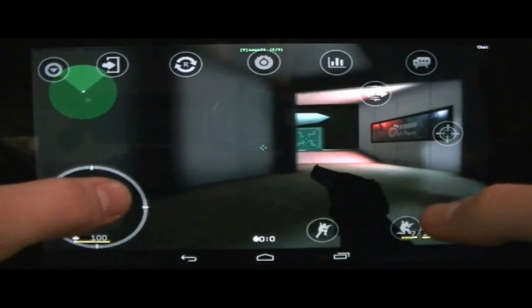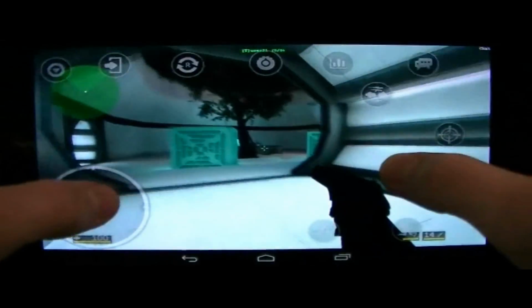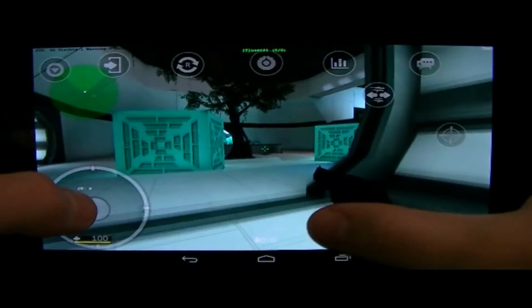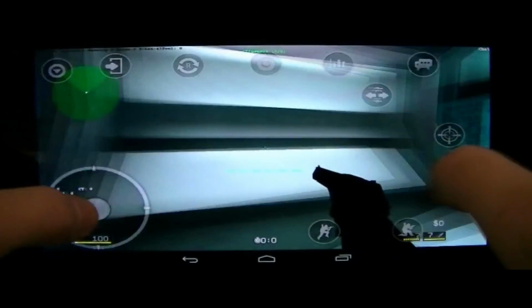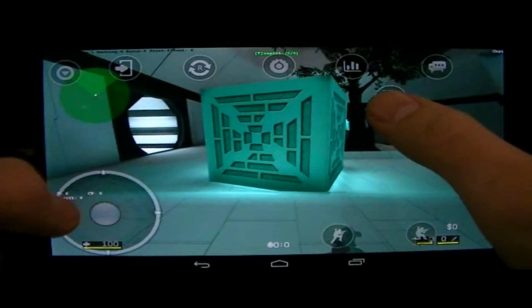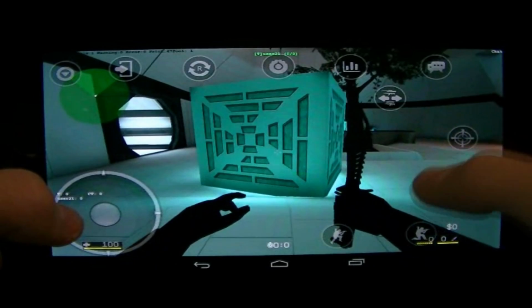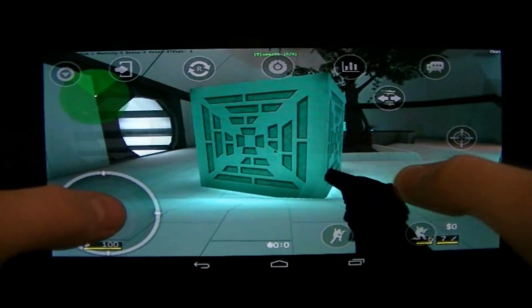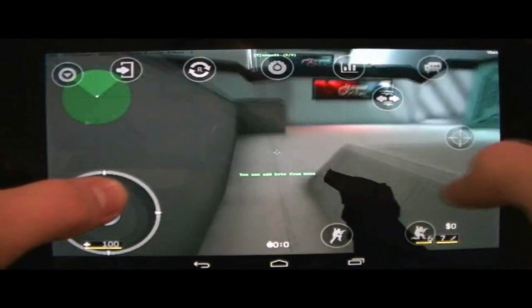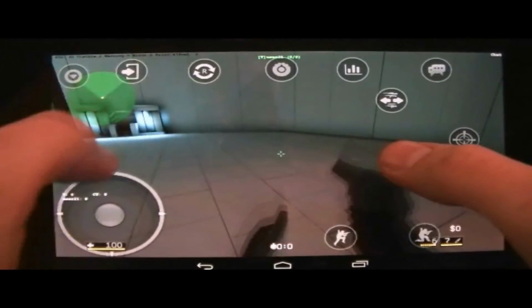In number 1, we have Critical Strike Portable, which is basically, I believe, Counter-Strike 1.6 or so. It's really amazing. It's like bug-free. You could actually hook up a gamepad to it, Xbox One or PS3 one, or you could buy a Logitech one or something. But even the on-screen controls are pretty good, as you could see from the gameplay on the screen. You have all the necessary buttons, and they're pretty easily accessible.